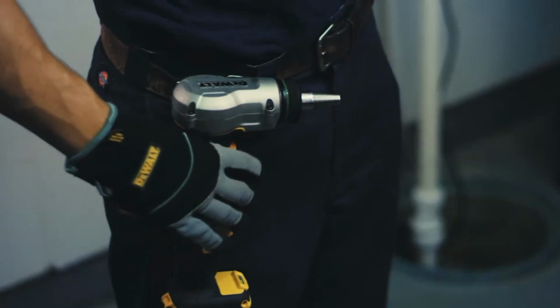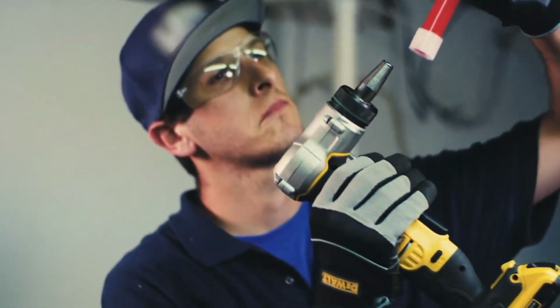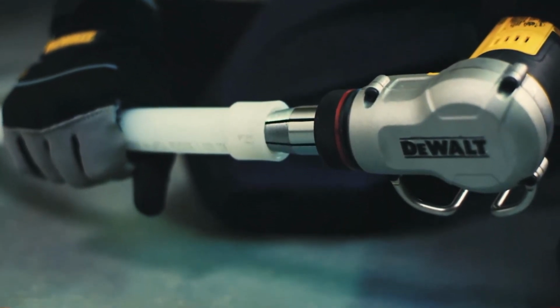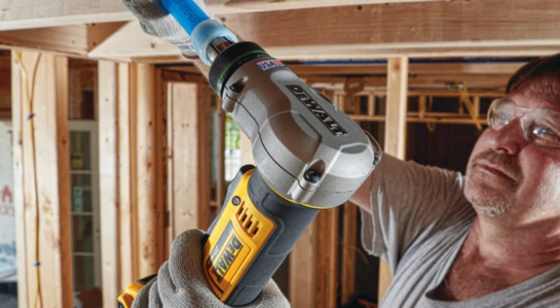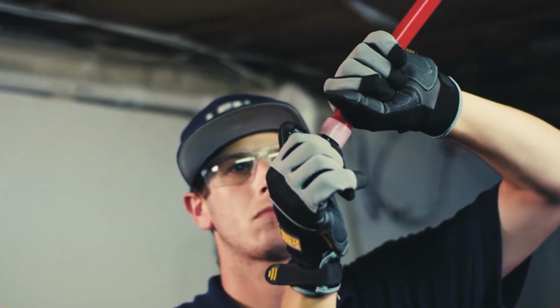Number 17. Propex Expander. This compact pipe expander is a valuable tool for plumbers, designed for smooth and efficient PEX pipe installations. Its size makes it ideal for tight spaces, and it can expand pipe sizes from 0.3 to 1 inch, covering most residential plumbing needs. An auto-rotating head ensures even expansion, helping to reduce leaks and improve installation quality.